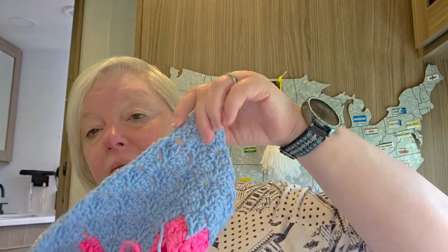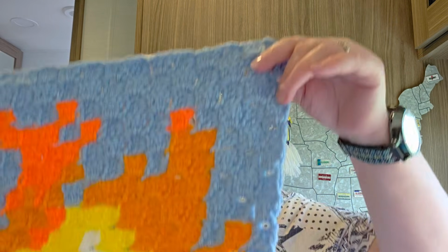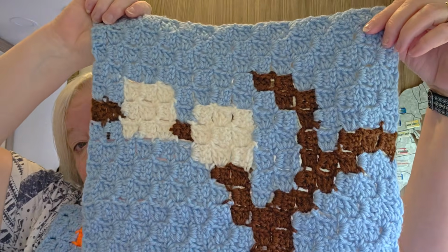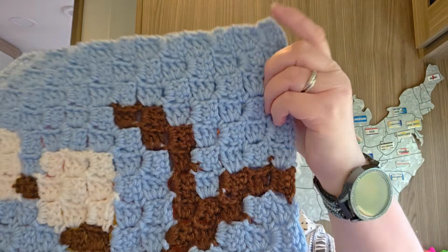Oop, now it's upside down. Just finished this one, and the other ones I'll show you. They're all made with mostly scrap yarns. I don't know what they are now, but we did a campfire, so I'm going to put the campfire on the bottom, and I'm going to put the roasting marshmallows above the campfire picture, so that'll be kind of cool, right? So those two are going to go on top of each other.